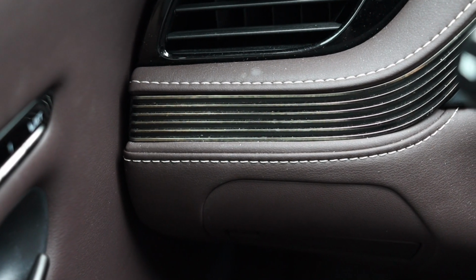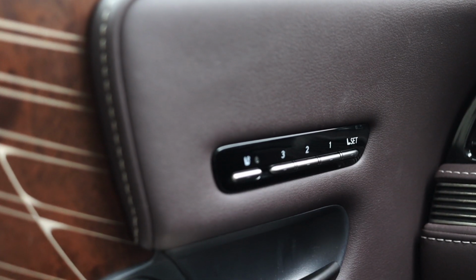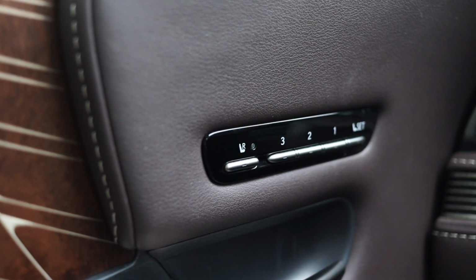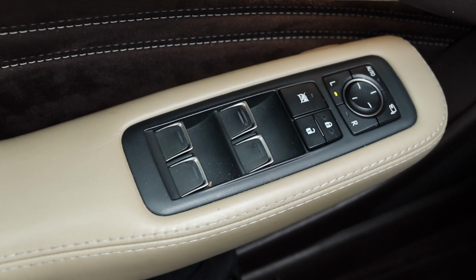Now, to the left of me, I have these metal lines that we'll talk about a little bit later on. I like the look of that. But then moving on to the door, I have my memory seat options, so I get 3 different memory seats, as well as I get the R button. So when I click this, I can actually control the passenger seat from my seat controls, which is very nice. Down below, I have the power mirrors, power locks, power windows, whatever.